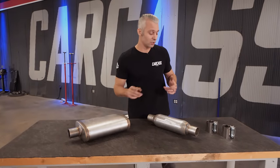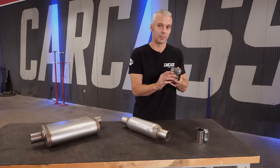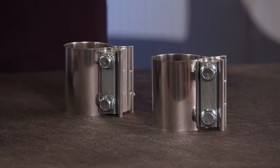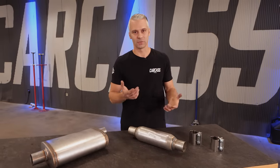You guys also saw us use these underneath the car. This is a butt connector or kind of a band clamp. What this allows you to do is take two pieces of the same size tubing, butt them together so you don't have to weld it. That way you can take your exhaust out of the car if you ever need to service something.